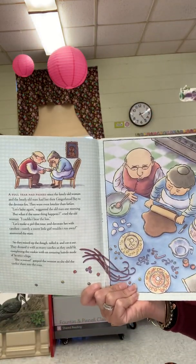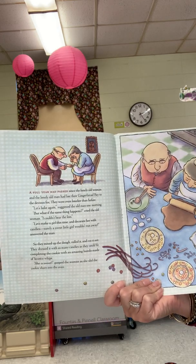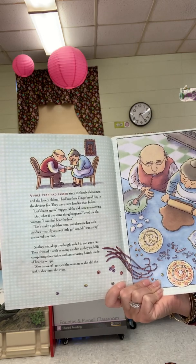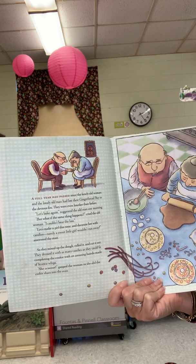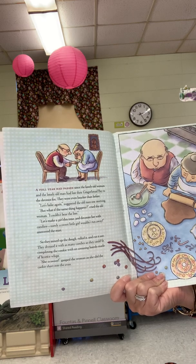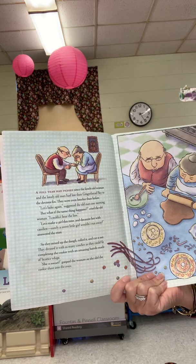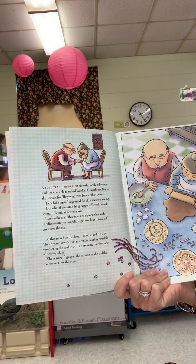A full year had passed since the lonely old woman and the lonely old man lost their gingerbread boy to the devious fox. They were even lonelier than before. "Let's bake again," suggested the old man one morning. "But what if the same thing happens?" cried the old woman. "I couldn't bear the loss." "Let's make a girl this time and decorate her with candies. Surely a sweet little girl wouldn't run away," answered the man.